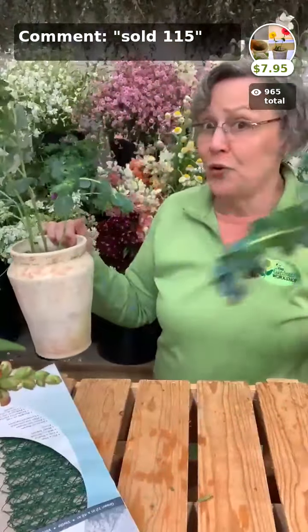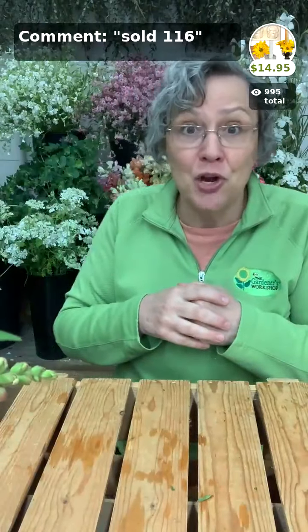But these are beautiful green themselves. But it just really works to take any crock or any container, put a little ball in there, and stick your flowers in. So the floral netting is only $7.95. And you know, another great gift is to get all these different flower arranging things and make a little basket for your mom.